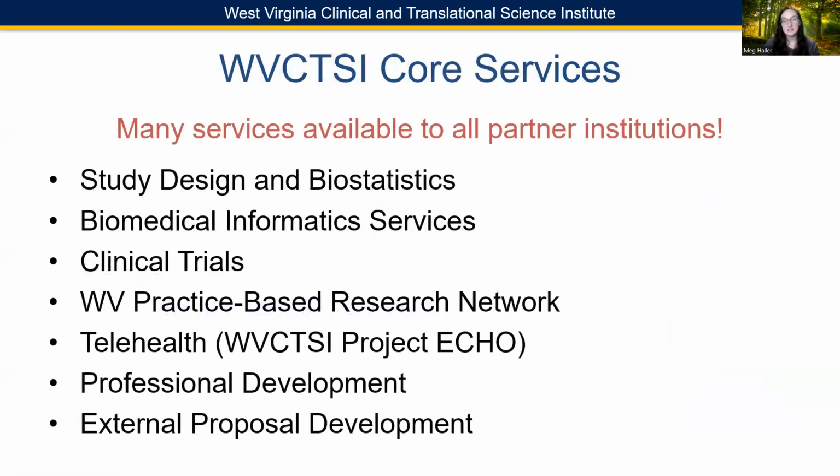Our core services, so we offer a lot, and if you want a deep dive, just go through our website and look at everything, but I'll do a little brief talking about our different cores and the services that they offer.